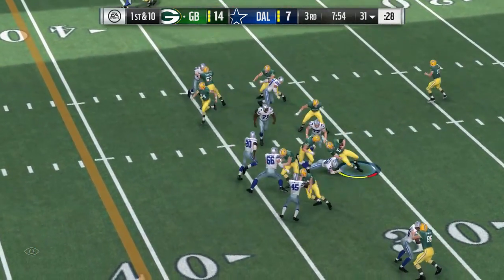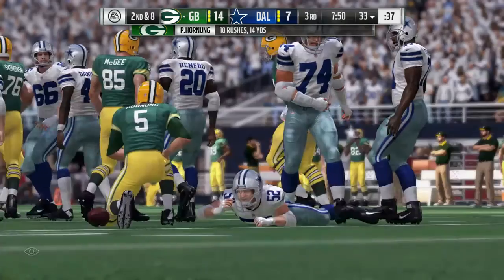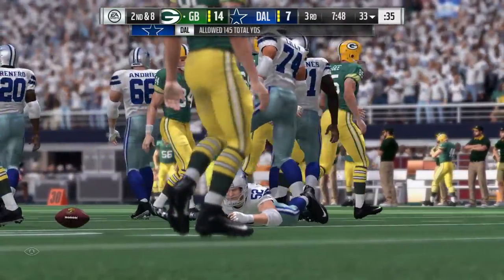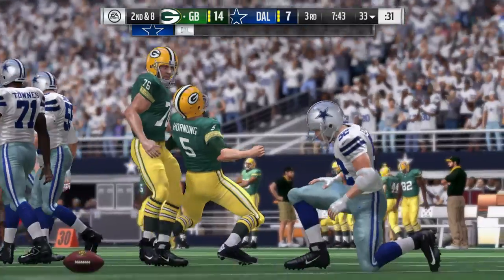They'll run it now out of the gun. And he'll get this up only to about the 33. 2 yards on the carry there. It'll be second down. That's a good play by the guys on the defensive side of the ball. Held them to a gain of 2.